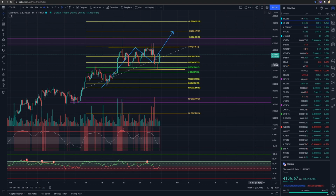So don't misconstrue me saying that ETH having independent runs means it's independent of Bitcoin always. It certainly isn't. But at the moment, for me, ETH looking pretty decent, man. This is a nice little candle at the moment we've got here. But this is going to be telling for me.